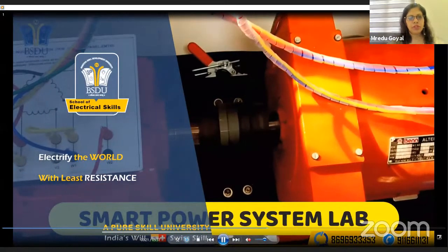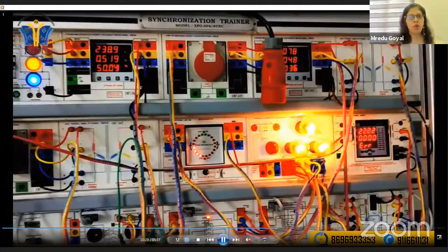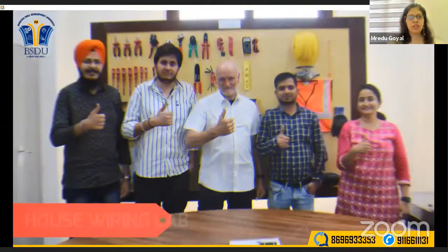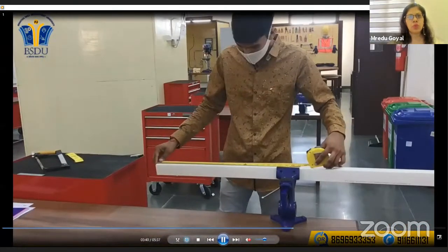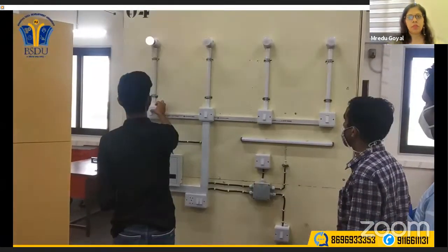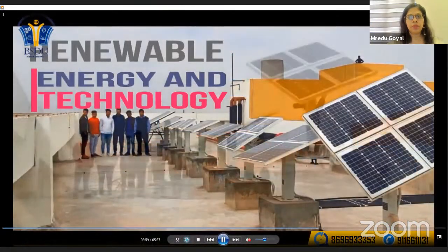This is the School of Electrical Skills. This is a synchronization kit to synchronize 2 or more power supplies. It is a software-based kit which works on SCADA software. This is the team of the School of Electrical Skills. This is our house wiring lab, in which students do hands-on work and prepare job pieces as per their drawings. They learn how to install. These are the tools which are used to carry out any electrical installation work.